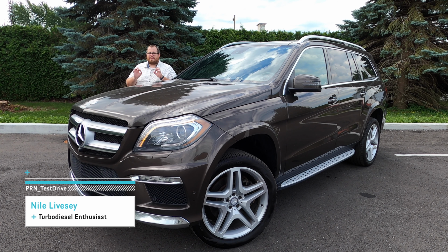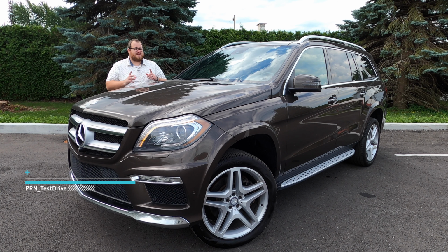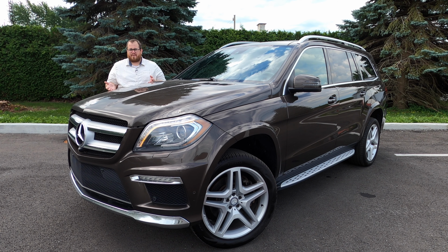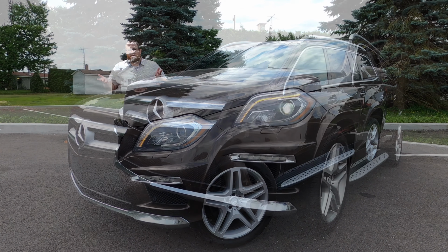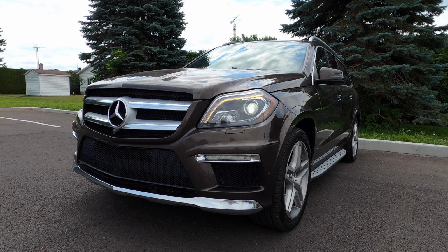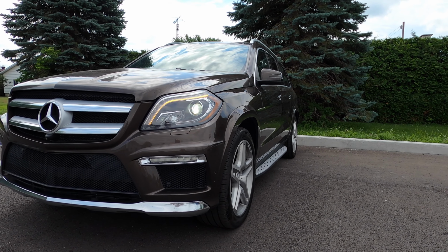I'm here today to tell you about the good word. That word is depreciation, because this 2014 Mercedes-Benz GL350 BlueTec 4matic SUV costs less now than a brand new, fully loaded Toyota Corolla. So you have to ask yourself, would you rather be driving around in a brand new Toyota Corolla or Honda Civic? Okay, you get a warranty, maybe you get some heated seats and possibly navigation. Or would you rather have a full-size flagship luxury SUV from Mercedes-Benz?